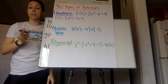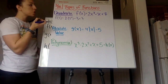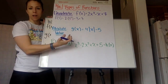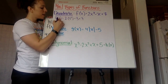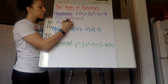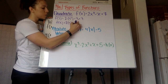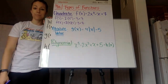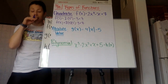Now here's the part that's going to mess you up, that power, that 3 squared. I just want you to remember what a power actually means. A power means to multiply that number by itself. So 3 to the power of 2 actually means 3 times 3. So if you want, you can write this as 2 times 3 times 3 minus 3 and plus 7. That's what I always suggest to my Algebra 1 kids to help them avoid making mistakes.